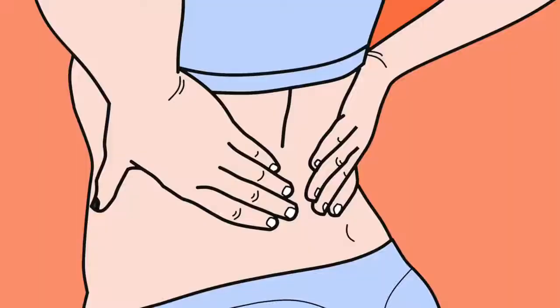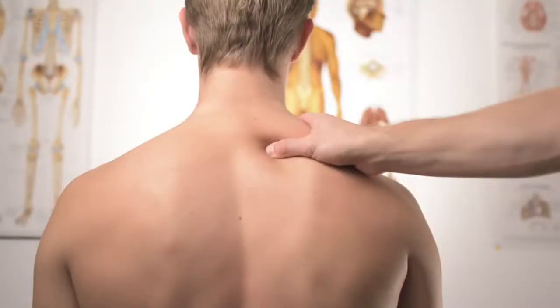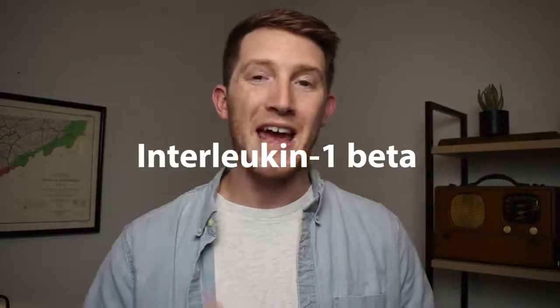So when it comes to curcumin's ability to affect inflammation and pain, there are actually 2 primary studies that showed some fairly significant decreases in some markers of inflammation and even some decreases in the expression of certain pain receptors on certain nerves. This study right here showed a very specific reduction in the markers of interleukin-1 beta and interleukin-6, which are 2 of your primary inflammatory cytokines.